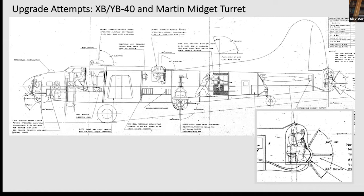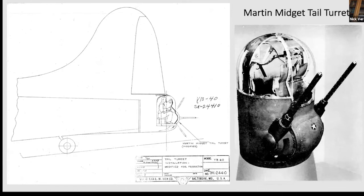And this drawing was found by my friend Alan Griffith in the National Archives, hidden away. And they actually did make some Martin midget turrets. We thought it was just a concept originally, but they did cut some metal for them.